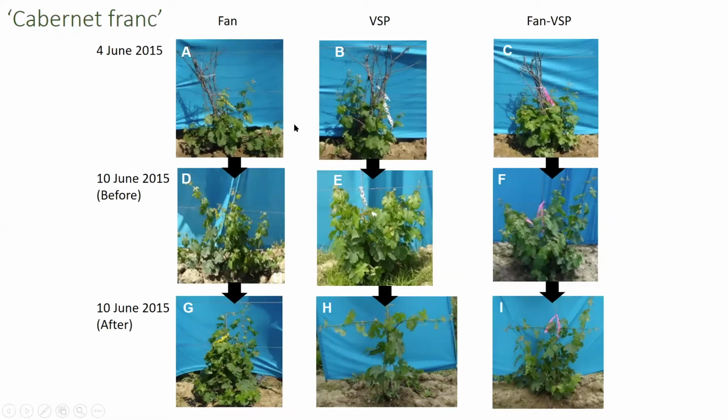So for fan training, we simply used tape-inner tape and wrapped these shoots up to get them off the vineyard floor and to allow them to grow vertically. For the VSP, we retained only 4 shoots. We had 2 going in each direction. We removed any fruit clusters and we removed all excess shoots. So this vine originally had about 15 shoots on it, and we brought that down to 4.